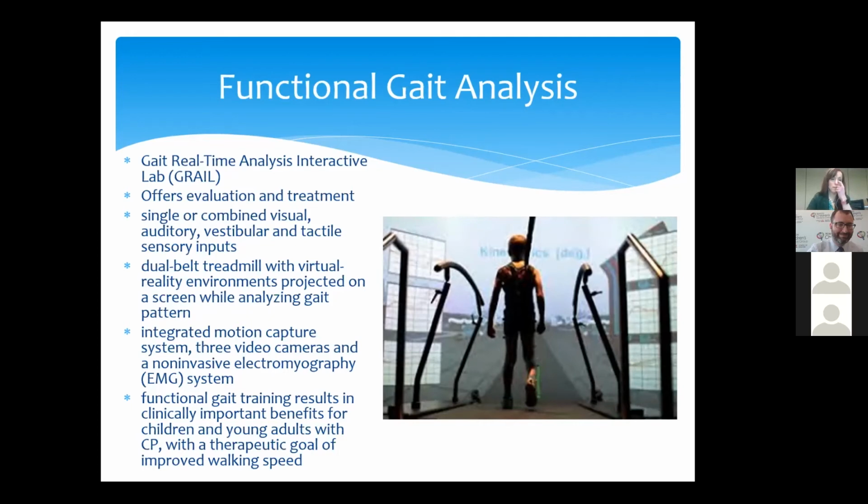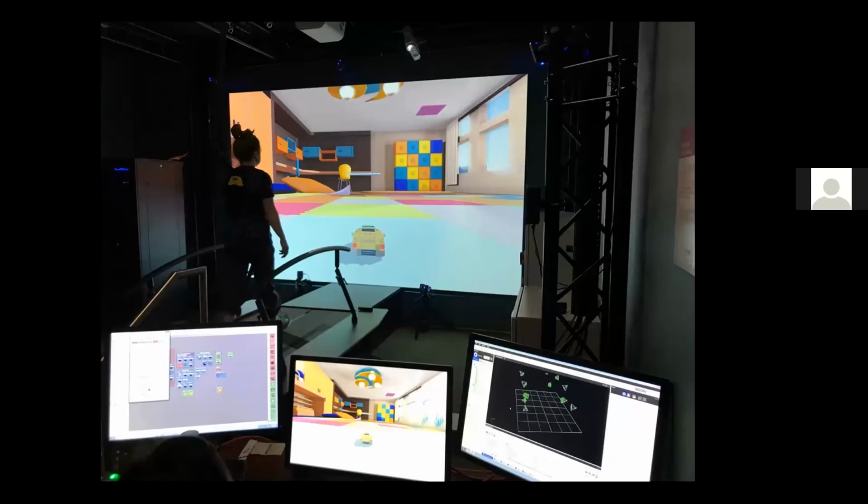And there's lots of different inputs. You can have vestibular input, tactile input, auditory input, visual input through this large screen and almost virtual reality type environment with this dual belt treadmill. And the gait pattern can be analyzed. They can even do an EMG while it's going. And it's captured with 3 video cameras and the integrated motion capture system. And it's also been beneficial for functional gait training in kids who are ambulators. You see a harness, so it can be done safely. There's another example of the kid in the GRAIL.